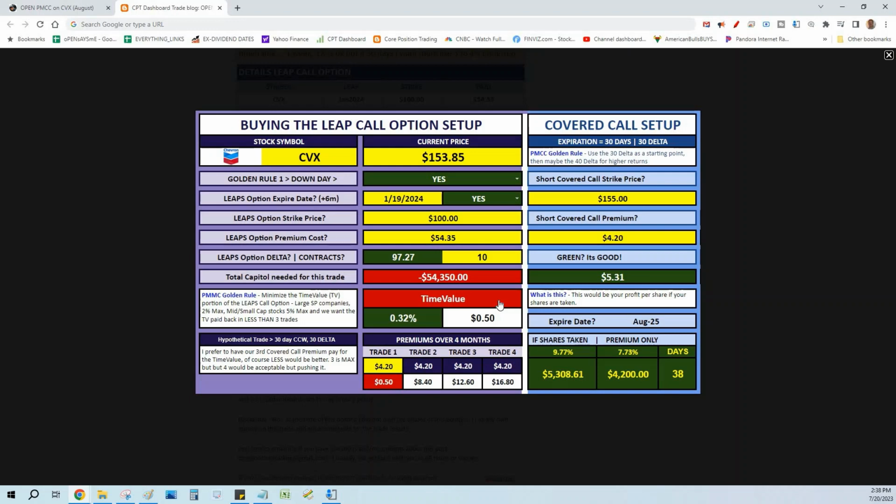But you have to have your setup right so you could at least be on firm footing when we start the trade. Okay, we don't want to pay too much in time value only to find later that we can't get out of the trade as profitable as we'd like because we're paying off all that time value. All right. So looking at this trade, this is what we have. Chevron's trading at about 153. Now I'm going to show you in the chart how that is trading at the bottom of its range. Golden rule number one, we want stocks that are trading down and they're trading at the bottom of their range.